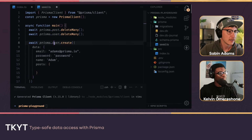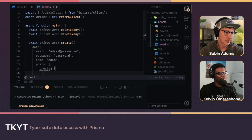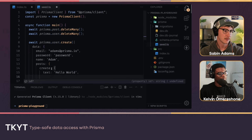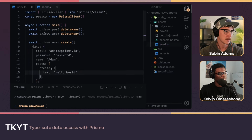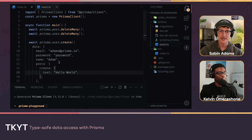So what we've got here now is we're creating a user, and then we want to create some associated posts. I'll use the create option because we know that none exist yet. I'll give it some text. And yeah, that'll be it. And so this is very simple, but we'll just say this is our seed file. We'll create one user and one post associated with it.